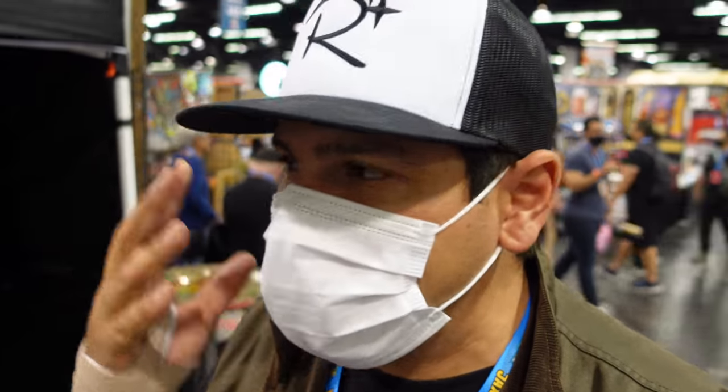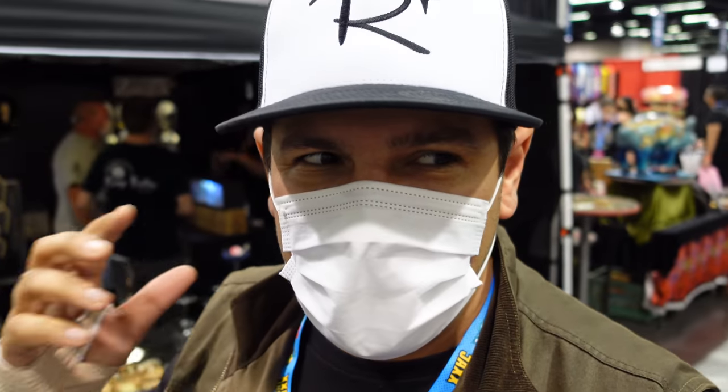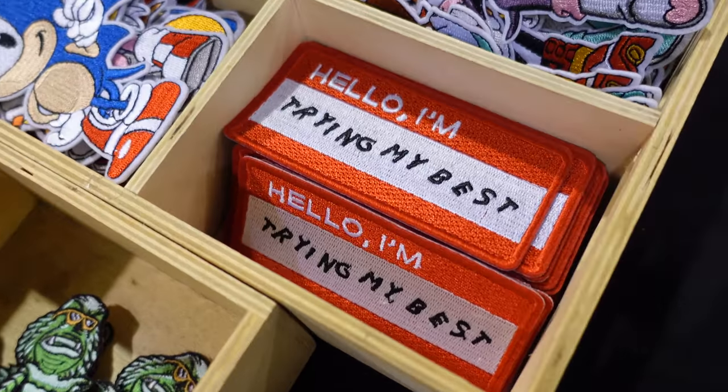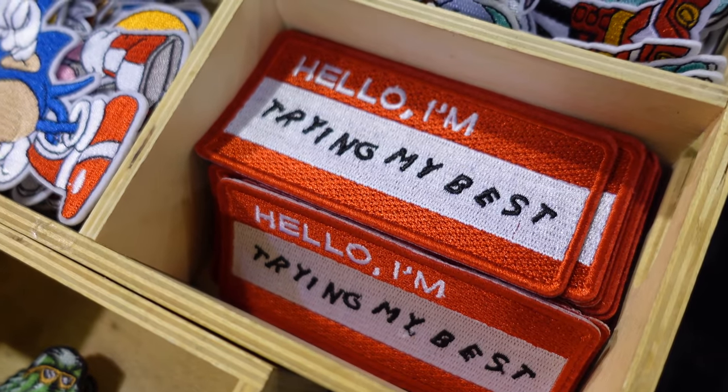Sort of a weird thing going on because everyone's supposed to wear a mask. There's signs that say that, but then they gave you these little wristbands if you've been vaccinated like us, and then most people aren't wearing their masks, but some are. It's kind of a weird policy. I just want to know what the rules are. Look at me. That's what I'm talking about.